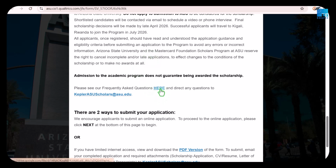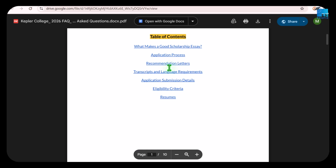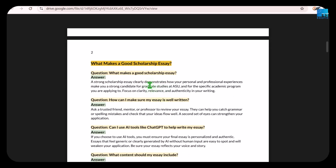Oh, here you see the frequently asked questions. Let's take a quick look at that. The FAQs cover what makes a good scholarship essay, the application process, recommendation letters, transcript and language requirements, application submission details, eligibility criteria, resumes. So please make sure to read and digest this before starting your application.